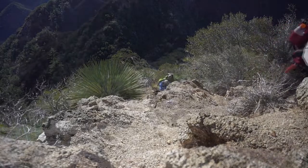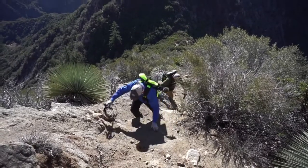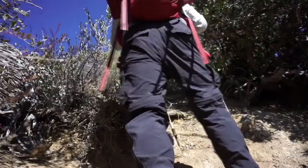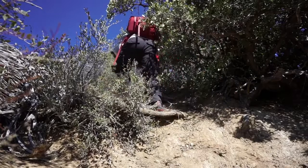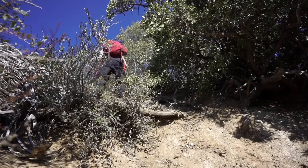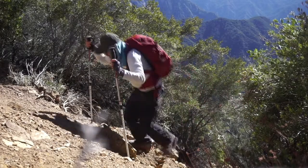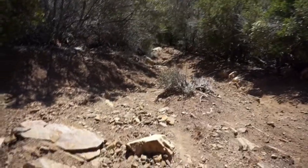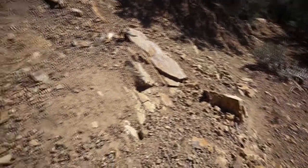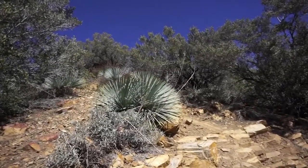I'm like, no way, I gotta come down there. This part's kind of loose rocks, and so steep. We're still 1.5 miles from the top. Maybe less.